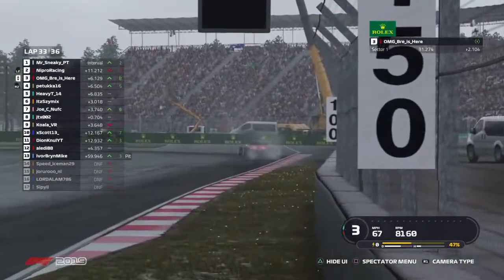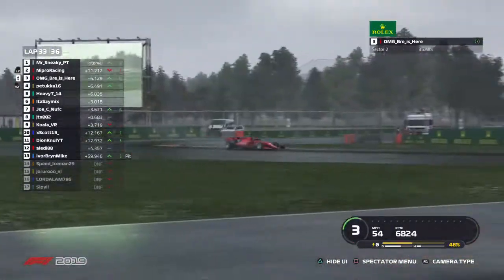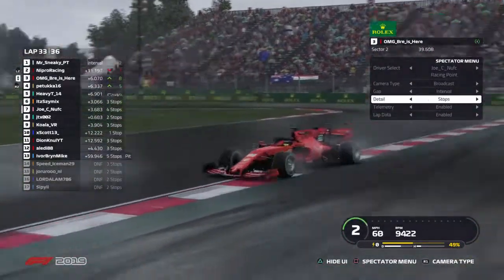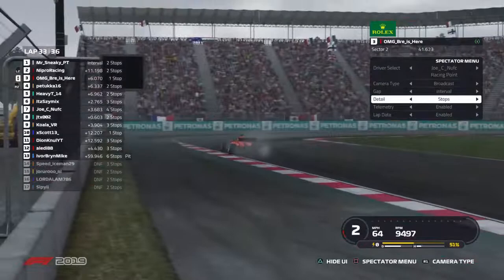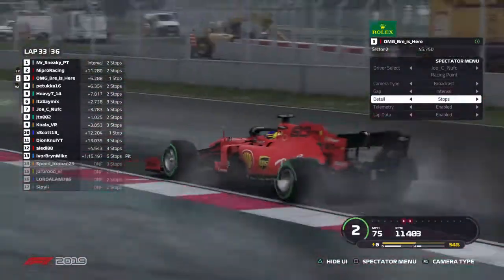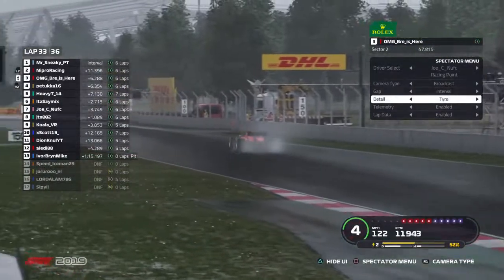Prix though, up 8 positions. Scott going to be starting last. He's going to be able to get a point, which is incredible from starting last. So the 2 stop has reigned supreme, and Joe has done incredible on a 4 stop. But I think some of those were under safety car.